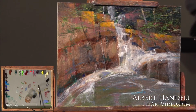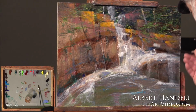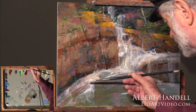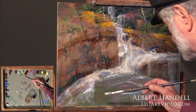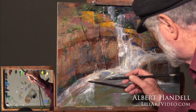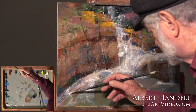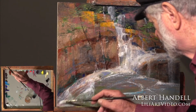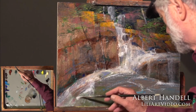So you've seen how I've taken a picture where the energy of the water was not foremost, and I changed it into that by just going with the flow. That sounds strange, but go with the flow. Lighten it, strengthen it. This will be better if it wasn't so linear and it was more of that. Same with this.